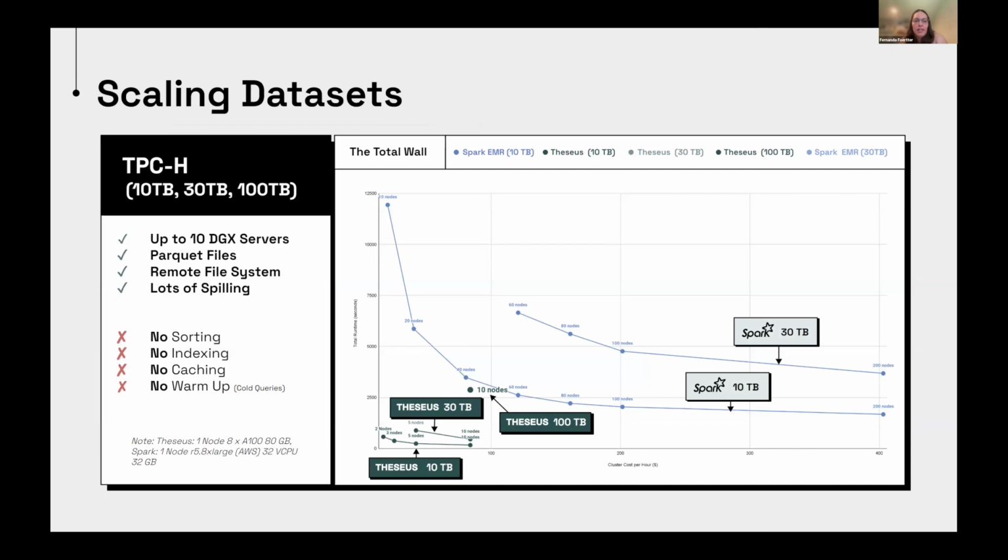Trent, if you can go back. Yeah. We beat Spark quite a bit. So we've succeeded in our mission, which is to build an easy Spark replacement for data analytics.